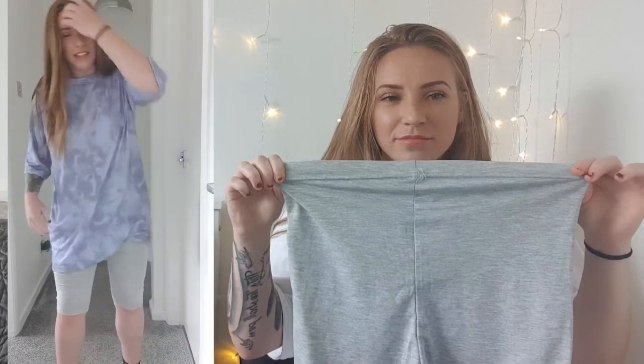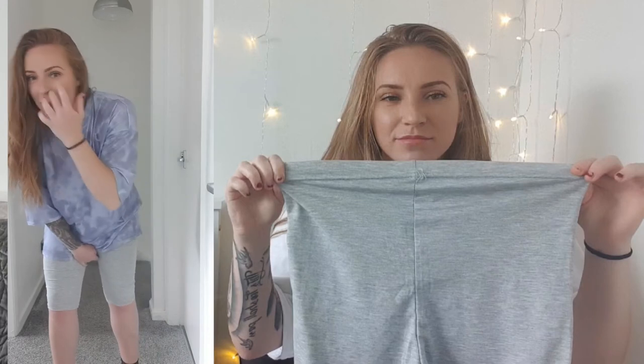But the black ones are out of the exact same pack, so they come as a two pair. And the black ones fit fine. But these, I physically can't get them on. This is as far as they are going. Oh my God, what a difference in size.